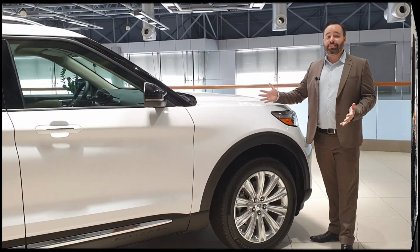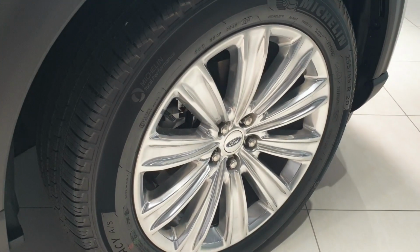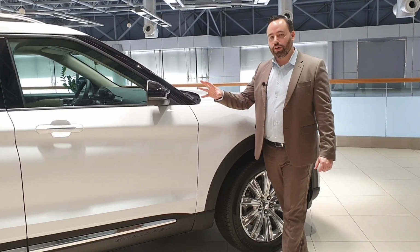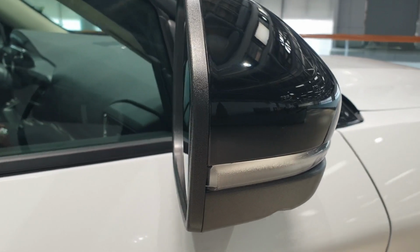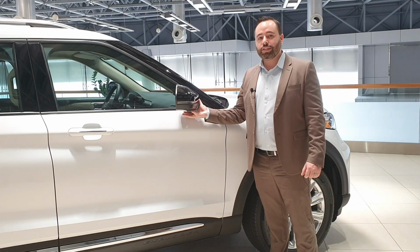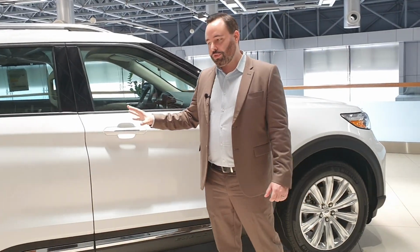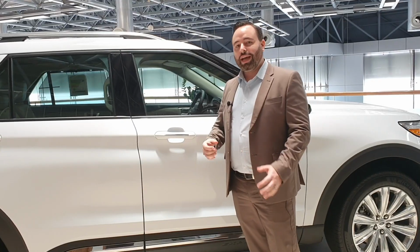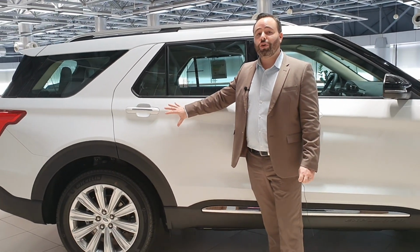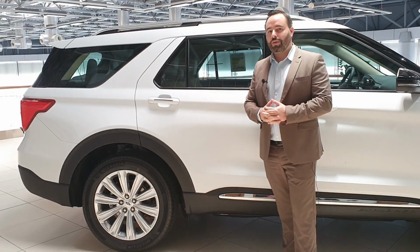So here we are on the passenger side of the new Explorer. The vehicle is paired with these beautiful 20-inch polished chrome alloy wheels, and this is exclusive to the limited variant. As we move along the side of the vehicle, we've also got these wing mirrors which feature part of our 360-degree camera system, as well as BLIS, otherwise known as the blind spot information system. The vehicle still features chrome, although it's much more sporty, and reason for that sporty appeal is that the new Explorer is now built on a rear-wheel drive architecture, which adds to the dynamic and the handling and the performance feel when you're accelerating in the vehicle.